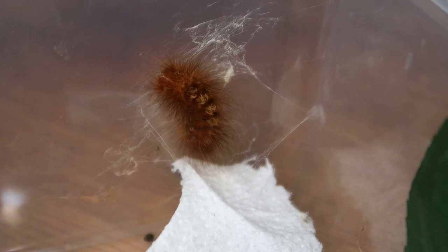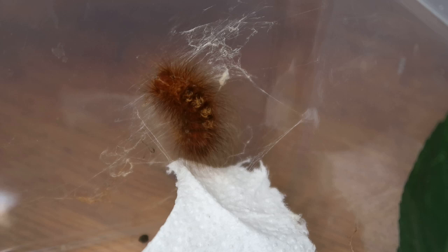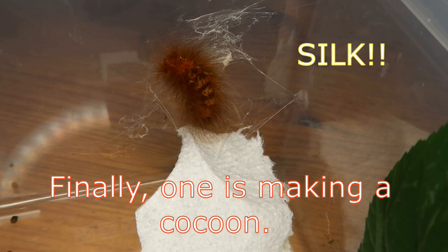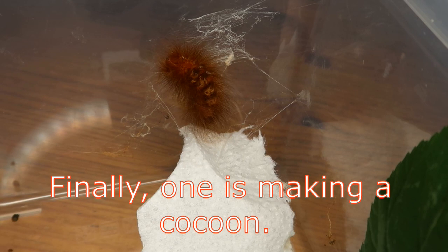Luckily, one day, I saw something cool happening in the container. Silk! Yay, this cutie is making a cocoon. What a relief that is. I'm glad that at least one caterpillar made it to the cocoon stage.